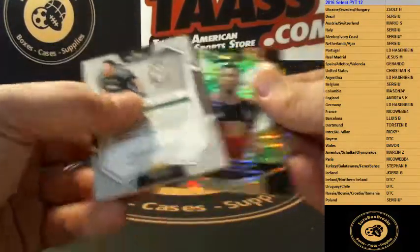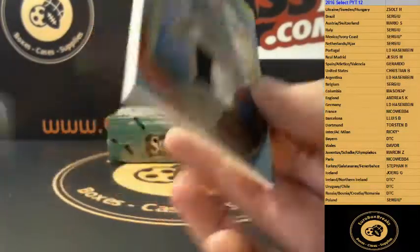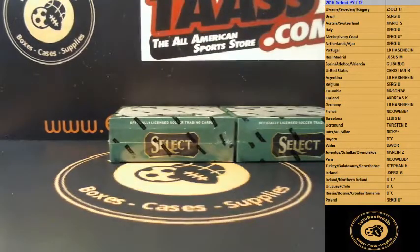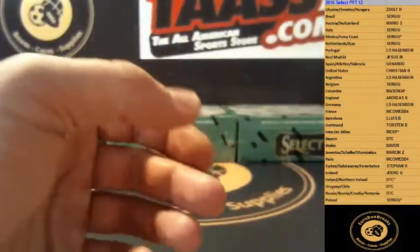Gonzalo Higuain. We got Gigi Buffon for Juve this time, and that is a patch. That is a tie-dye patch. Dembele Multi, tie-dye patch for Juve. Very nice patch. Wow. Nice card. Gigi Buffon, Juventus. That's a nice one. Patches are really thick. It's hard to see right now because it's so shiny. It has some nice patches. Cool.